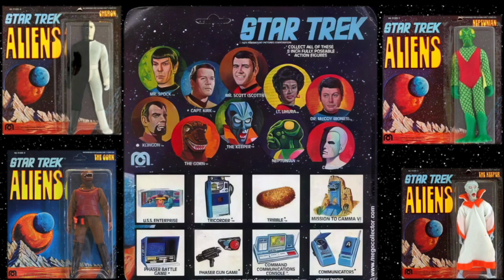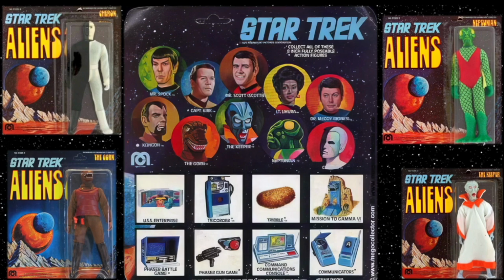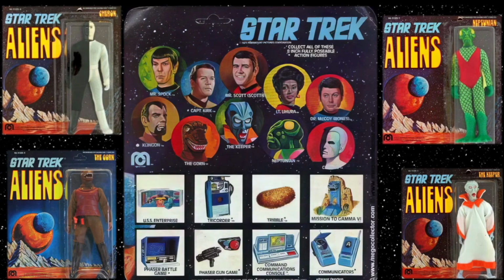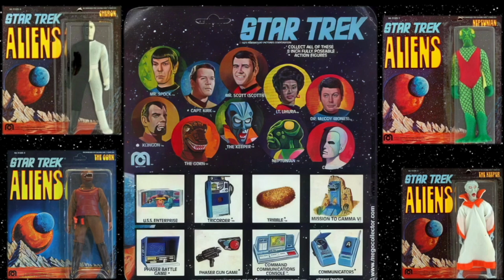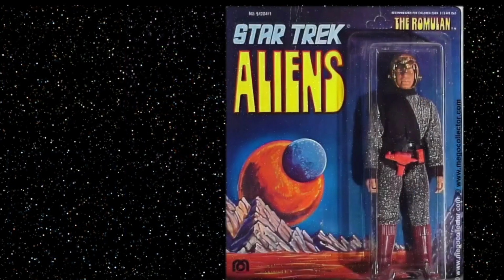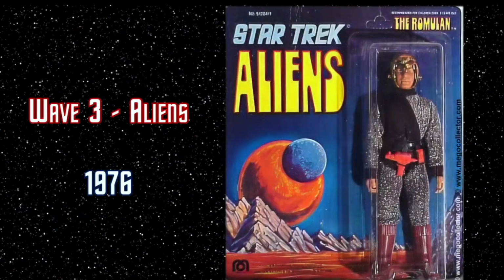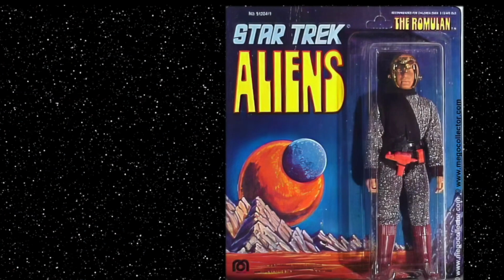After that, we have the mission to Gamma 6, which we'll be reviewing later. And then the Star Trek communicators, the Star Trek command console, the Star Trek space battle game, which was really laser tag a good 20 years before anybody else thought about it. And we see the Star Trek phaser battle. So these were the back of the cards when they introduced this run of aliens. They weren't done yet. In 1976, they decided, let's do 4 more. So the first one they put up is the Romulan.